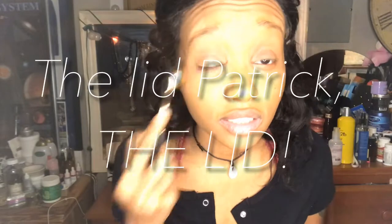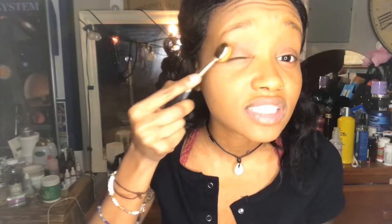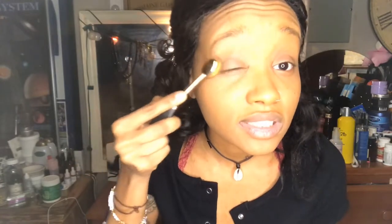So first, we just go over the lid with the lightest color we got. Lid, right? The lid, Patrick. The lid. You got it. All right. Okay. And with the same one, because it's darker, be careful. Pat on the outside, like on an angle. Pat on the outside. And don't worry if it starts to look a little crazy. We will get through this together, all right?